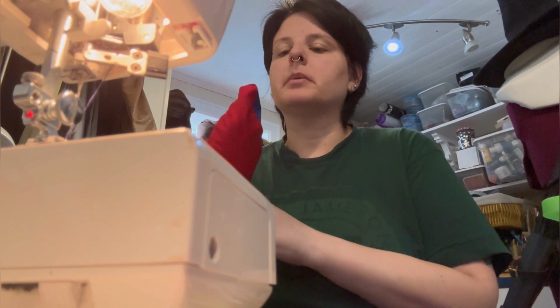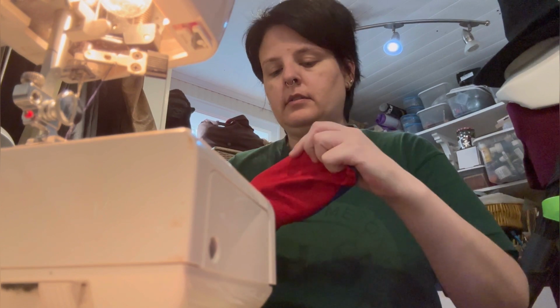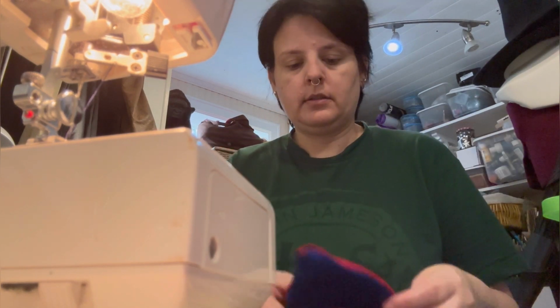I feel like I'm making a hand puppet. Okay. So you can kind of see where it's turning in the shape of an ear.